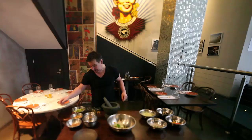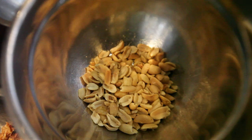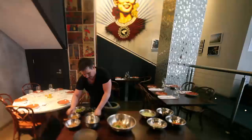Here's another unusual ingredient. Deep fried, dried split peas. In they go, add heaps of crunch. Now we've got some peanuts. Some crispy fried shallots. And some sesame seeds.